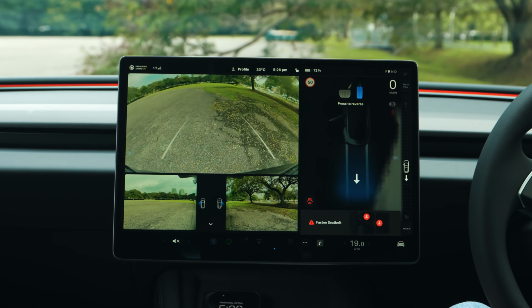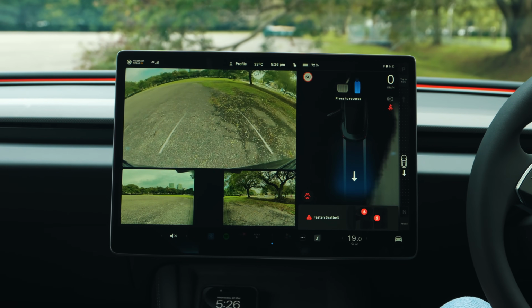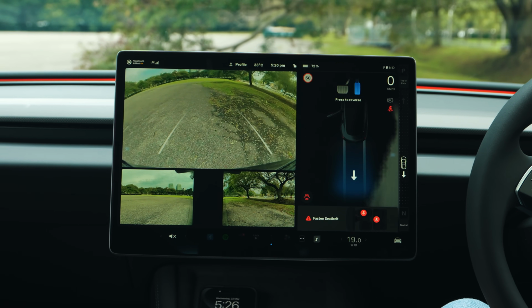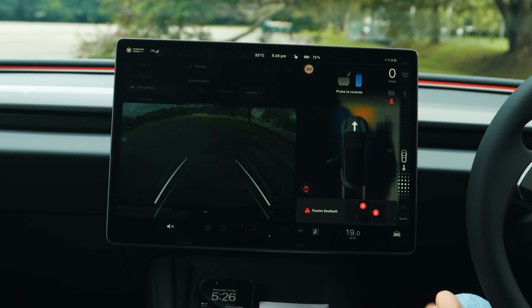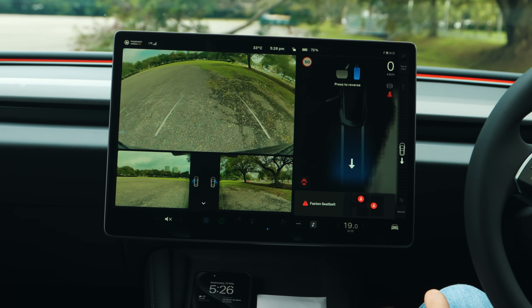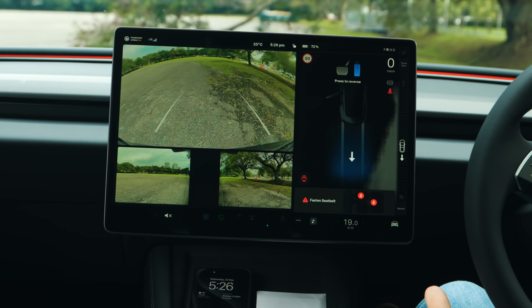Despite having so many cameras in this car, there's no 360-degree camera. You don't get that bird's eye view. So when you reverse, you only get the rear and side view, and that's pretty much it. I just wish that there's a way to get the bird's eye view, because that makes parking so much easier.